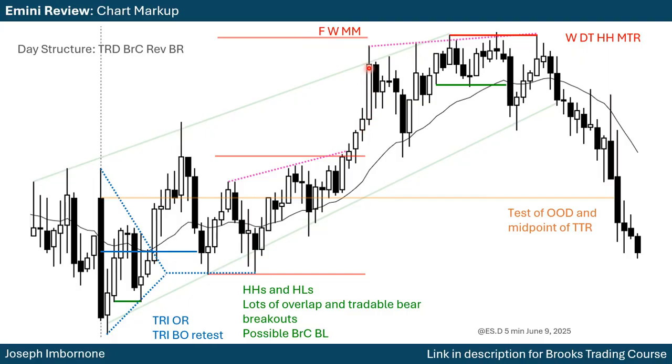Strong bull bar here, and I say strong, big bull bar, but also relatively big tail, and 20 bars into a swing up on a probable trading range day. Also 1, 2, 3 pushes up. So not ideal to be buying here. This big bar is more of a gift for the bulls.